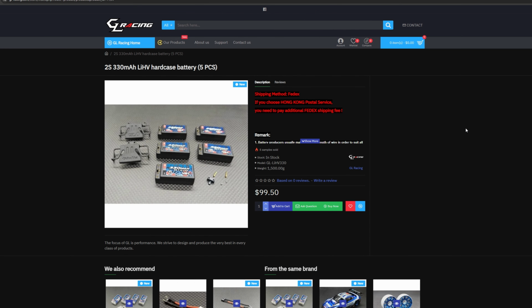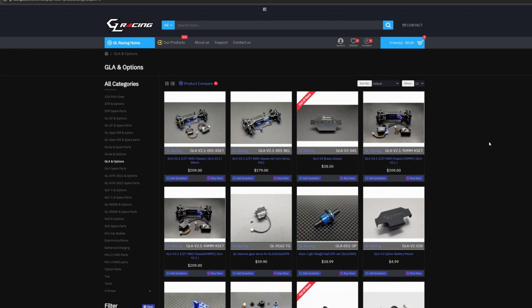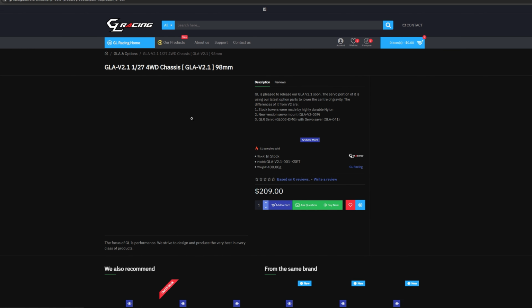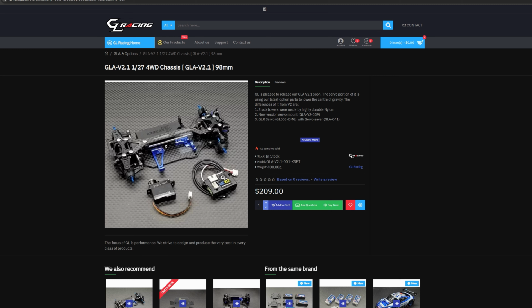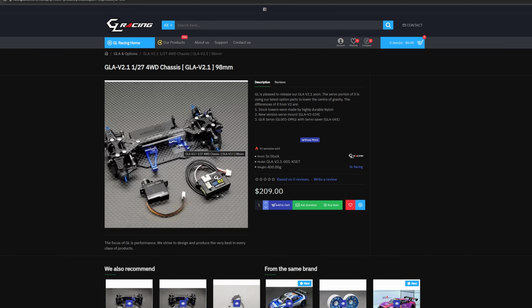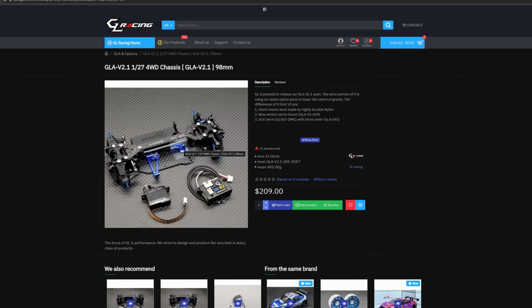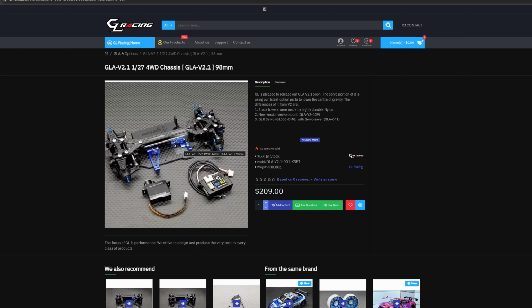So next up in the battery world again, from GL Racing, they've come out with these little hard case batteries. So if you don't know about GL Racing, I'll just quickly give you an idea. GL makes a couple different mini touring cars here. Yes, full carbon fiber, laid out just like a real touring car in most cases. They are essentially an upgraded Mini Z, I guess you could say. I own one. They are amazing.